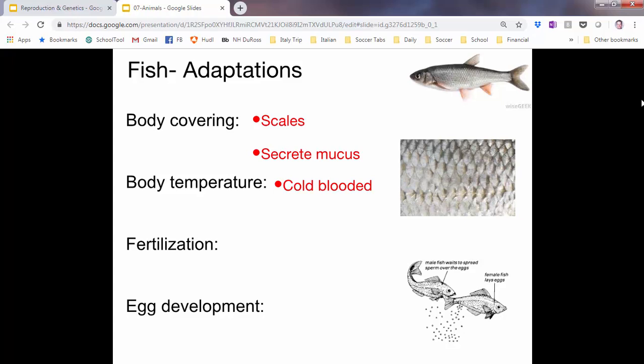So in some ways, this is a disadvantage. When an organism's body temperature drops, it's not very active. Its body processes all slow down. So in the winter, when it's really cold, those animals that are cold-blooded cannot be very active. Okay? So they're very sedentary. So what's the benefit, however? Do you know what a benefit would be then?